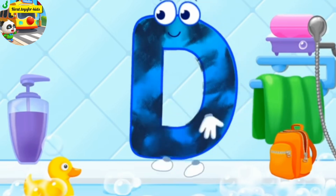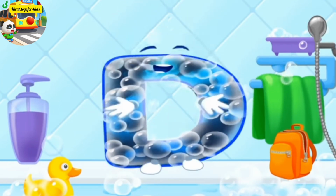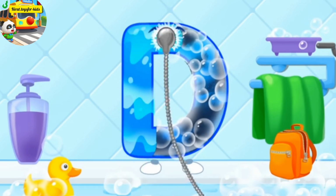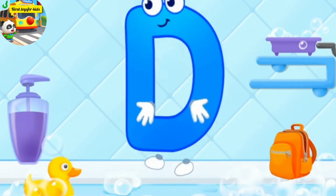The letter got dirty. First, soap the letter up. Wash away the soap with water. Wipe the letter with a towel. Good job.